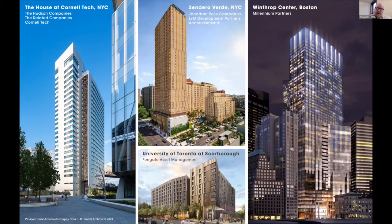I was the project architect for the House at Cornell Tech. When it was completed, it was the world's tallest and largest. These things tend to come and go really quickly, as you know. Louis and I worked on Cornell Tech together. And then I was also an internal advisor on the Winthrop Tower. And then Louis was focusing on UTSC's facade.